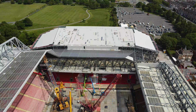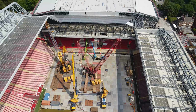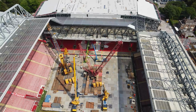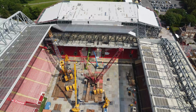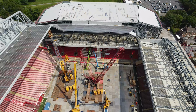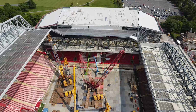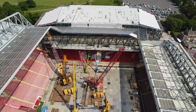Information I got from Kev's channel earlier, KC Imageworks: the yellow crane is going to be doing the lift, the one on the left of your screen, and then they have to dismantle it, move it to the right side of the pitch, and then reassemble it, ready to lift the other part of the roof off. So it's going to be quite a journey.